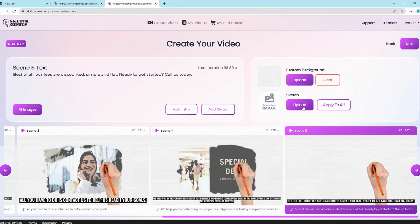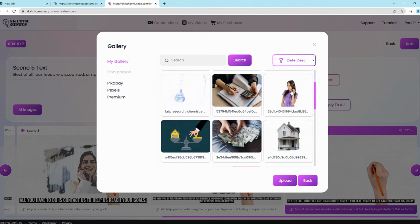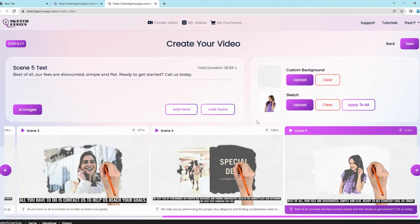And of course, if you have anything on your computer, say for example, I have some of these here that I want to use. Say for contact us now, I wanted to use this image right here. I can do that too. So if you brought this in from some other place, or from your hardware, or your client sent this over to you, you can use that too.